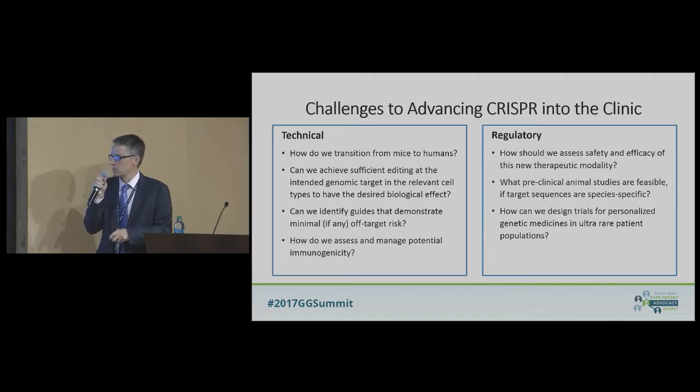And then, of course, we are delivering a protein that was from bacteria. So there's the potential for an immune response in patients who receive this. While the exposure is limited to 24 hours or 72 hours, we still have to figure out if there is going to be any response, and how we're going to mitigate it if there is.